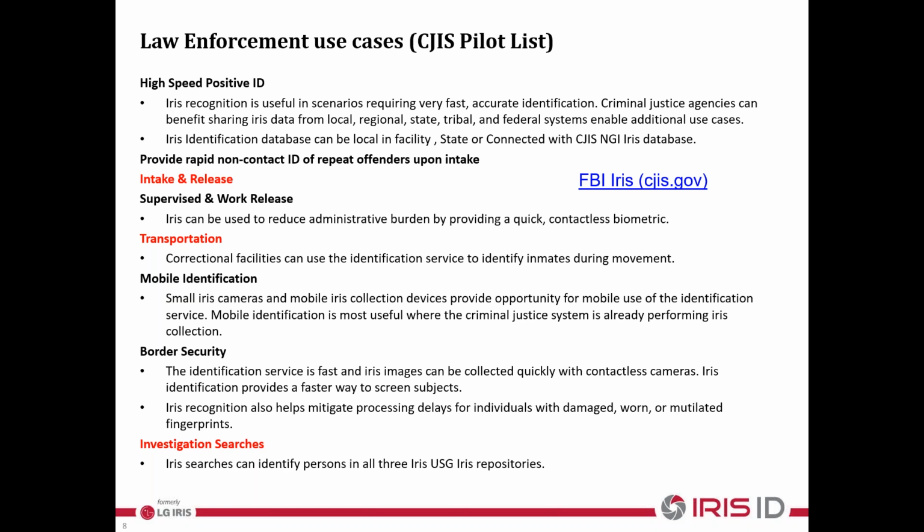And I did mention IDENT, which is now called HART. HART will accept iris only, or iris plus face, or all three modes. So from an immigration perspective, there's a little bit of a variance between US government agencies. Jonathan, I don't know if you've bumped into that just yet, if you have an opinion on that, but yeah, for enrollment into the national database, you have to have a 10 print.